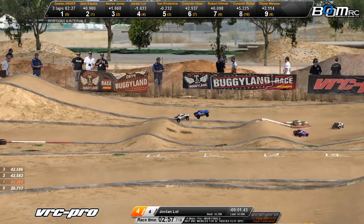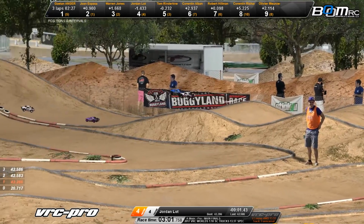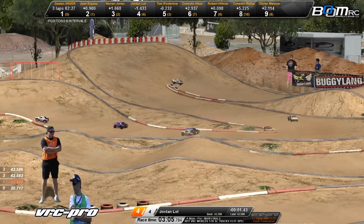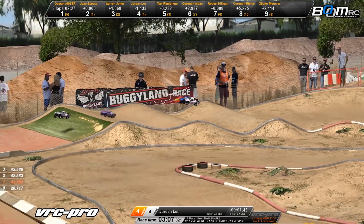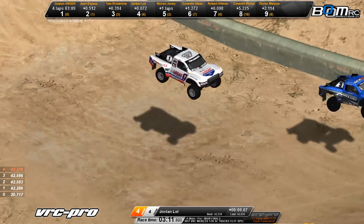Back to that battle now between Rinderneck and Jordan Lott. That's for 3rd and 4th, the final podium spot here for the 13.5 short course trucks. VRC World Championship at Buggyland. Onto the left-hand side, once again, top 4 drivers all right there together as they come down the front stretch.